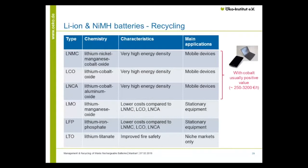Different types have different cobalt contents, and over time producers, because cobalt is so expensive, try to reduce the cobalt content of the batteries. So newer batteries normally also contain less cobalt. So you can never really tell what you have in terms of value when you receive lithium-ion batteries.